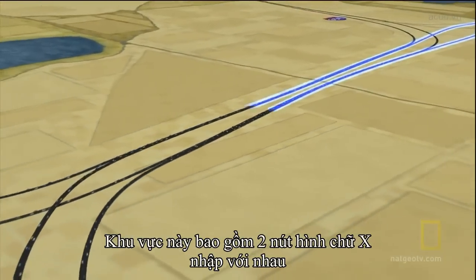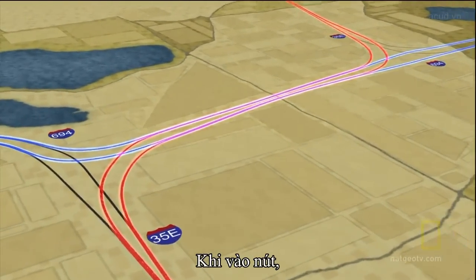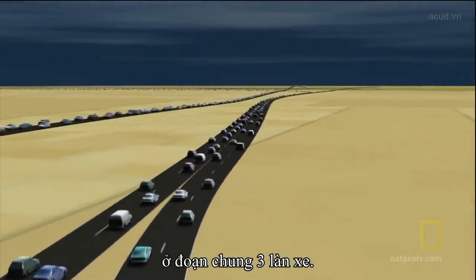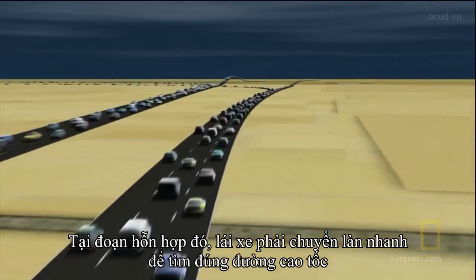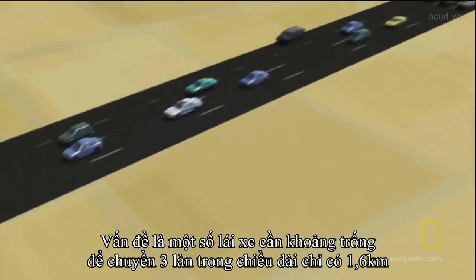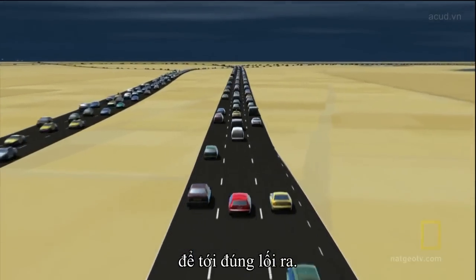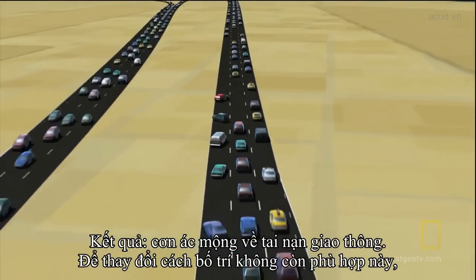This interchange combines 2 roads using an X-shaped merge pattern. As traffic flows into the interchange, all vehicles from both highways are forced to converge onto a 3-lane common section. Once in this automotive mixing bowl, drivers must quickly choose which highway to depart on. The problem is that some drivers need to careen across all 3 lanes in just 1 short mile in order to make their exit. The result is a classic traffic nightmare.